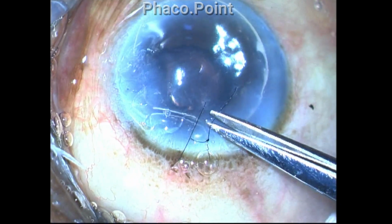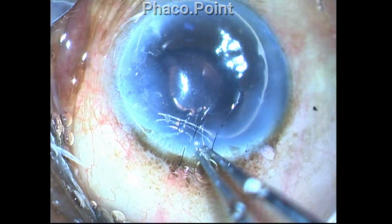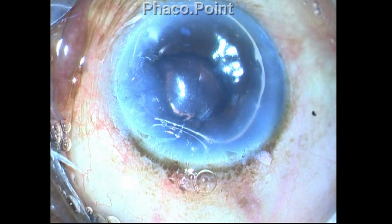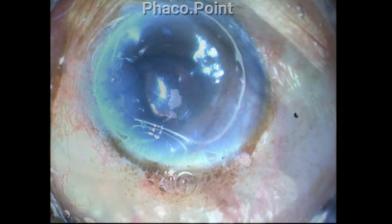At the end of the procedure, I removed the 2 restraining sutures, as their utility is now of doubtful value, and that ends the case.